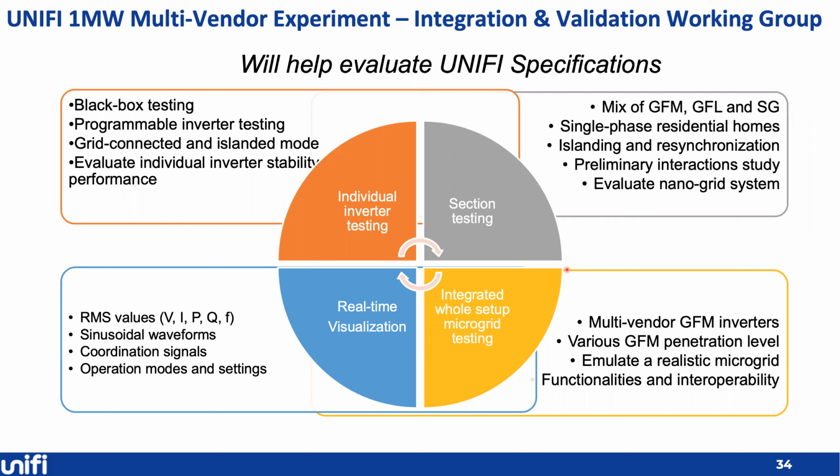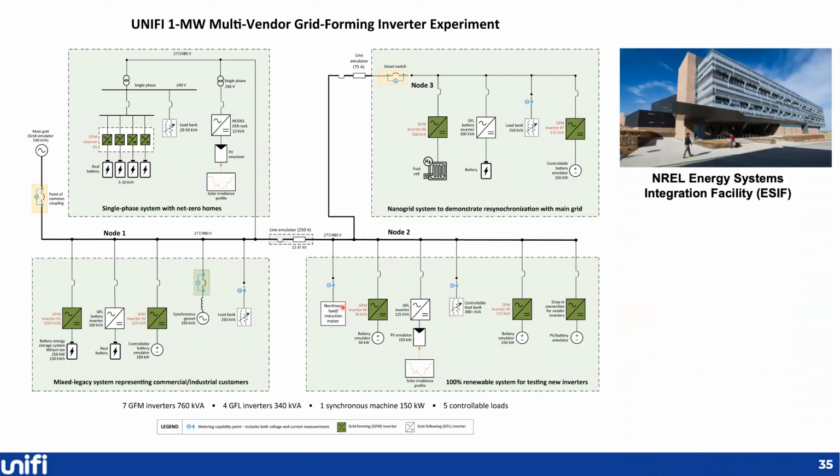We're starting to set up a large scale 1 megawatt multi-vendor experiment that will allow us to do not only individual inverter testing, but then start mixing those together with grid forming, grid following, synchronous generators, a variety of different load conditions, and testing and evaluating entire microgrids that have not only multi-vendor grid forming inverters, but various penetration levels, and emulate realistic conditions. And then at the end, being able to visualize how these types of systems will work in our experiments. There's a variety of work that we're setting up right now in our Energy Systems Integration Facility at NREL, the National Renewable Energy Laboratory.